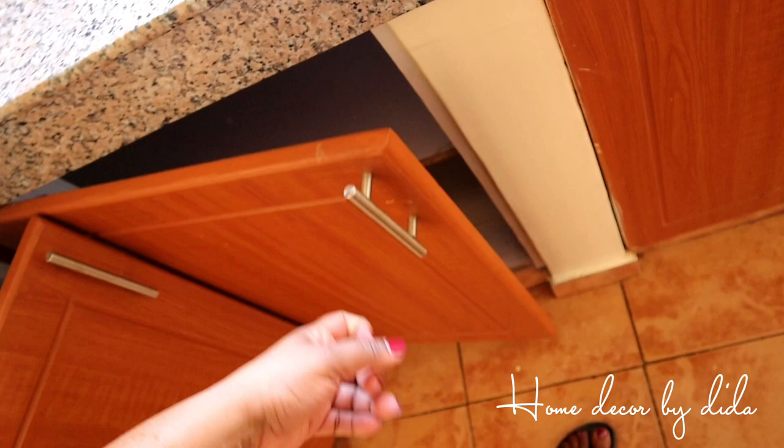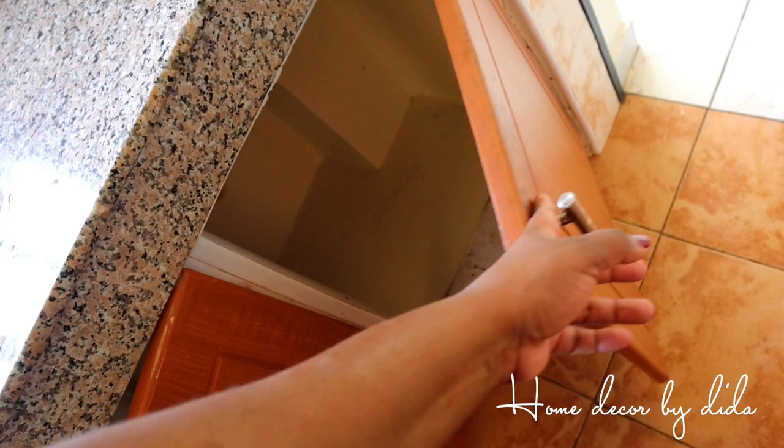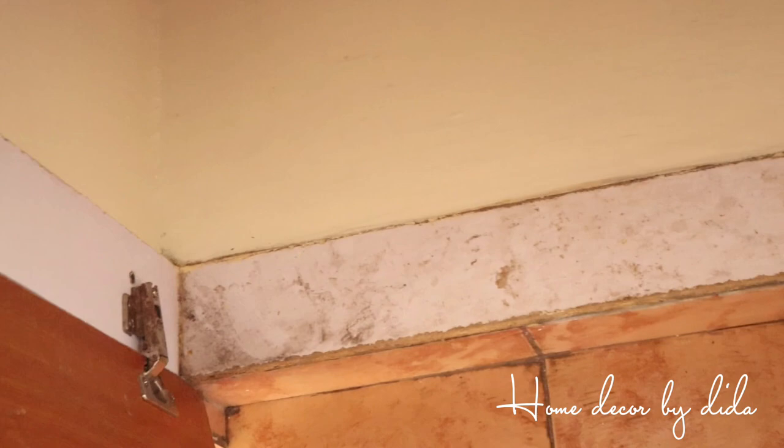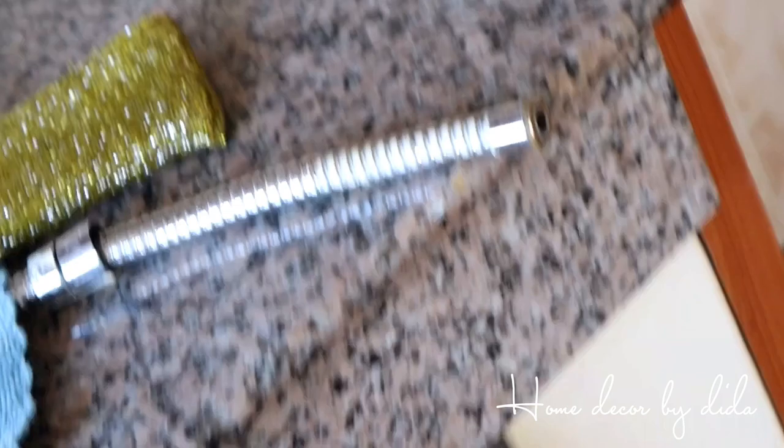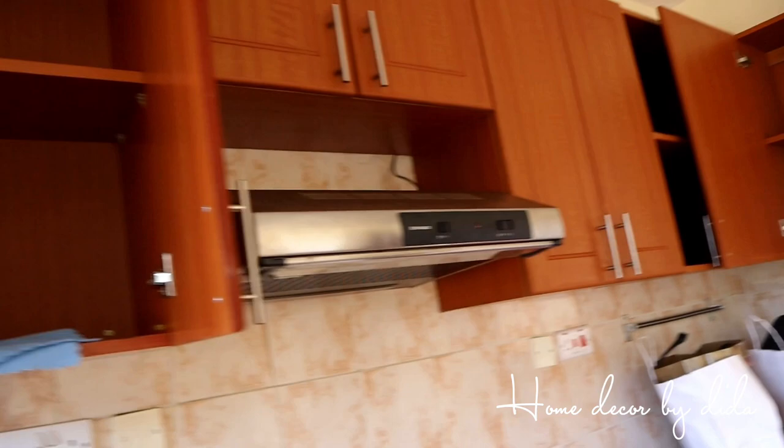I'm thinking maybe I just do countertops today. I think I'm going to do that. Oh, that looks really bad. Oh no, so dirty. So I'm just going to do countertops today, and then maybe come back one of these days and just clean. I can do countertops and the cupboards on top, but underneath I'm going to come another day and do that.